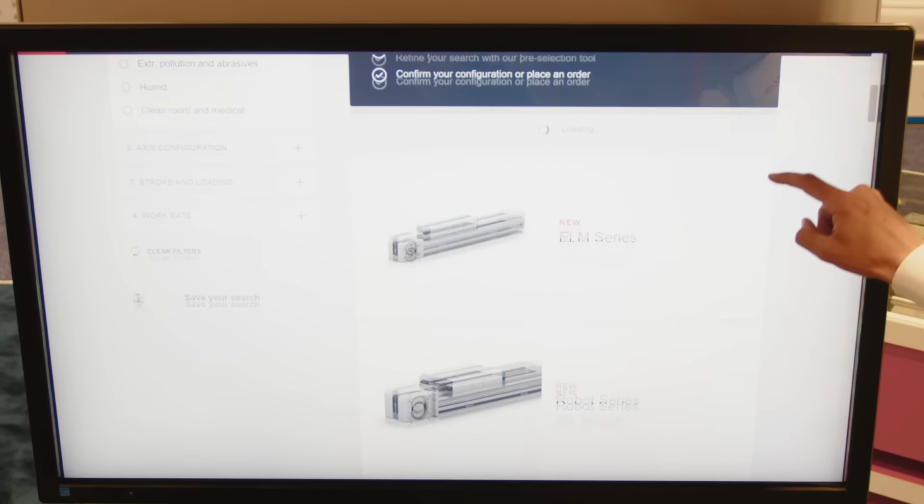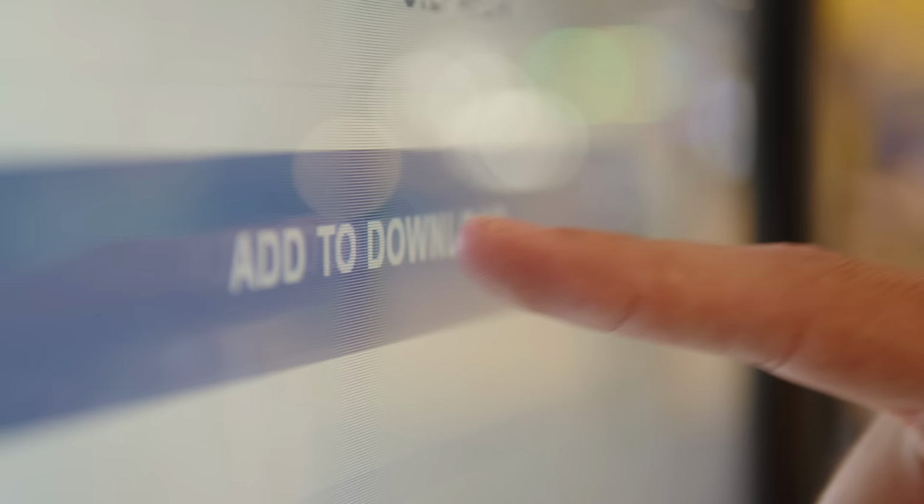The best solution only matters if it gets to the right hands the right way. At Rollon, we've made the process seamless with the support, transparency, and digital tools that customers expect. With platforms like My Rollon and close collaboration across teams, we deliver not just the best products, but the best results. With the people, technology, and solutions to move your business forward, we're ready. Are you?